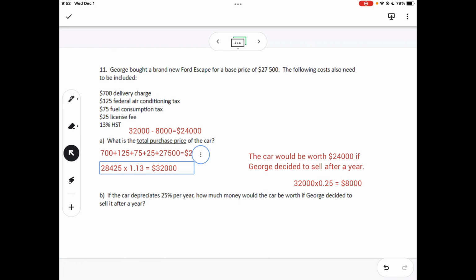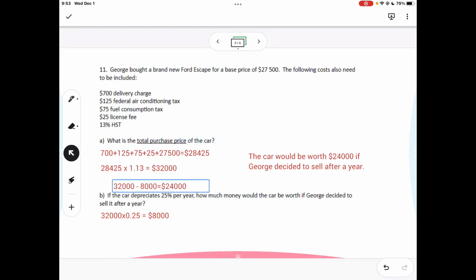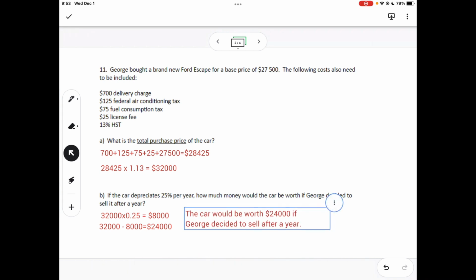The next question says if the car depreciates 25% per year, so we're losing 25% of the value, how much money would the car be worth if George decided to sell it after a year? So the first thing I know is that I'm losing 25%. So I'm going to figure out what 25% of 32,000 is. Then because I'm losing that value, I'm going to take that away from my total purchase price of the car, which gives me 24,000. So that tells me that the car would be worth 24,000 if George decided to sell after a year.